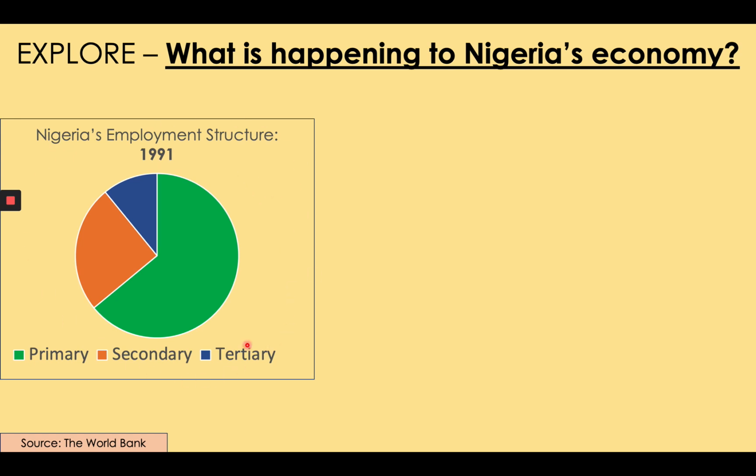You may be able to work out already, but this structure is typical of a LIC. The large sector is the primary sector, farming and mining. Nigeria has more farmers and produces more food than any other African country. It also has lots of miners and people working extracting oil.